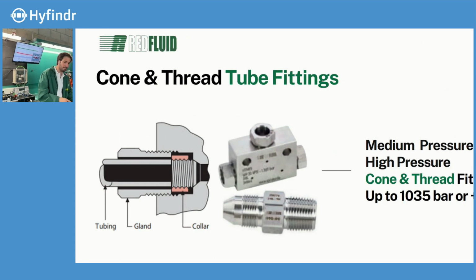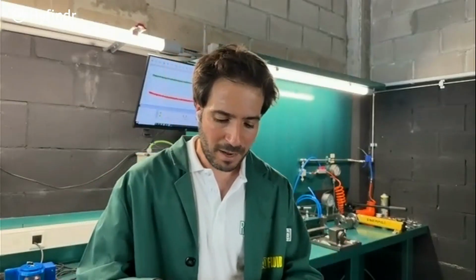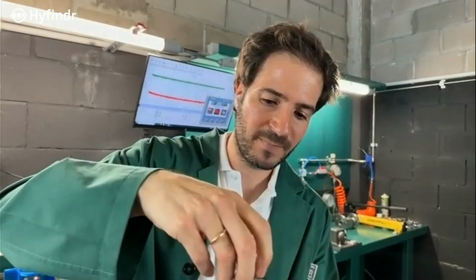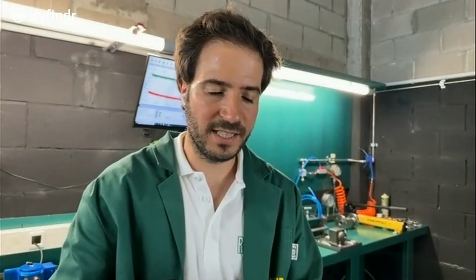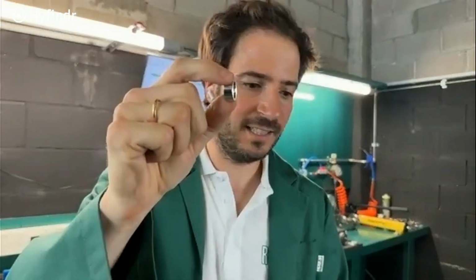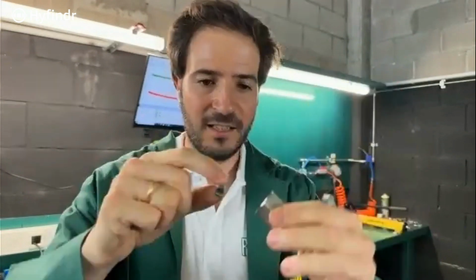It's a metal to metal union, so there are no gaskets, nothing. It's like the twin ferrule. But on this kind of fitting, it has two pieces. It has what we call the gland, like this, and the nut, like that, and then the fitting.